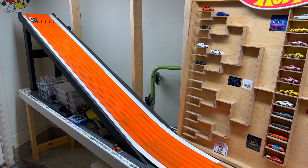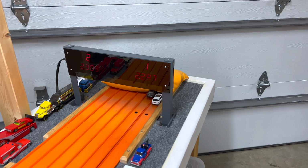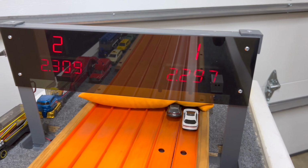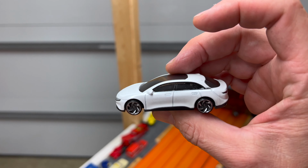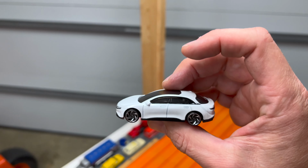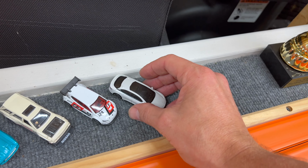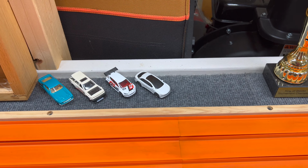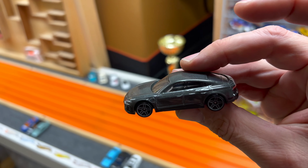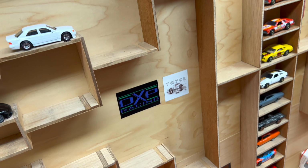On your marks, get set, go. Lucid Air just drives around in 2297 to a 2309. Lucid Air taking the win over this batch of 8 cars. We're gonna put him over here in the winner's circle, waiting on 4 more to populate this area for a final. Audi with an impressive run, but I guess if the car gets out in front of him a little bit, he just doesn't like that weird air.